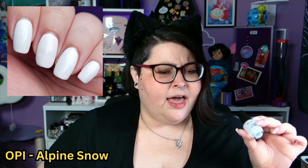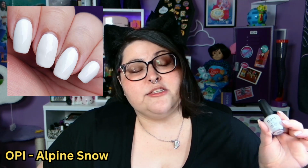Now, I bought OPI Alpine Snow at, I think, an Off Saks. They had a pretty good collection of the OPI standards. So there was this and Big Apple Red and Black Onyx for a little bit of a discount. This at least used to be Kelly Marissa's favorite white polish, so I thought I've got to get this, I've got to try it. So I did. And oh my God, this polish is so horrible. I hate it with every fiber of my being.